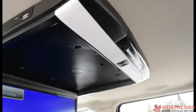You got this guy up here. You press this button, this folds down, and it is a very large screen. It looks awesome. It's very clear. You got all your options there. You can do things through there.